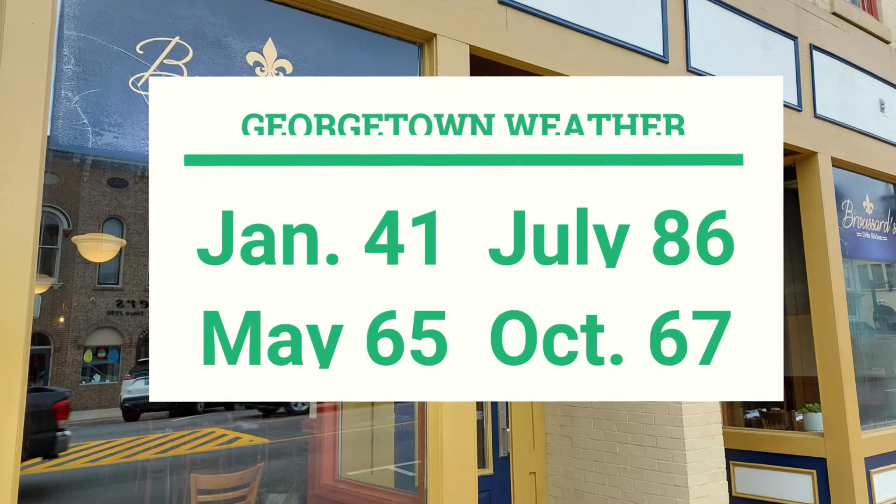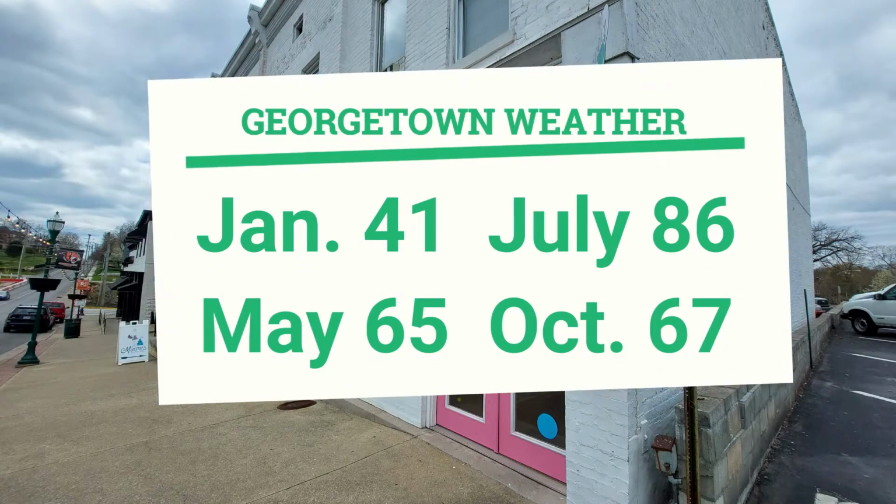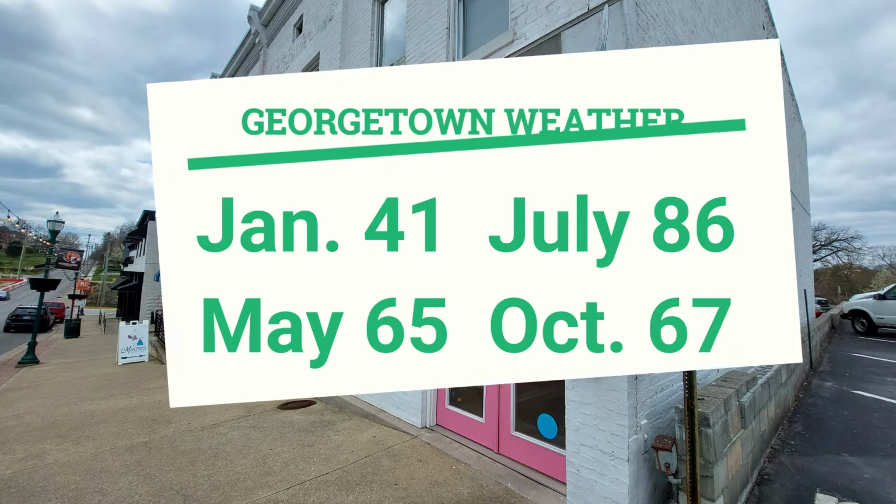As for weather, well, you can bank on all four seasons. January is the coldest month with an average daily high of 41, while July is the warmest at 86, and of course spring and fall, as expected, fall in between those ranges.